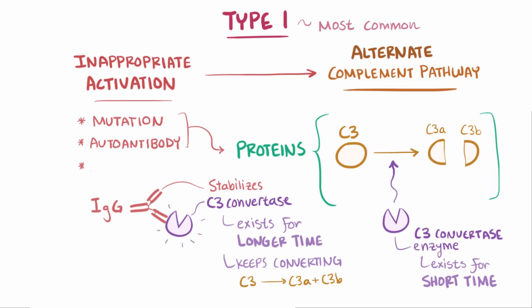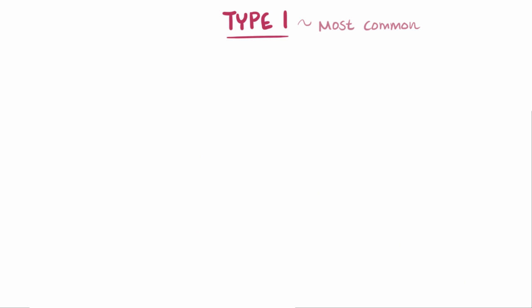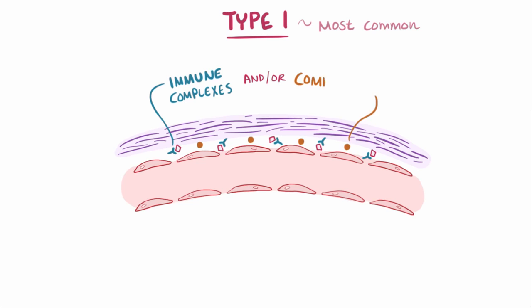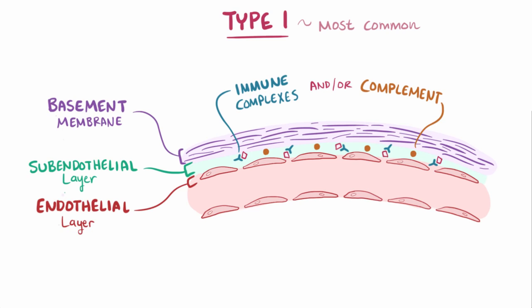This special IgG autoantibody is called nephritic factor, or C3NeF, and is responsible for some of the cases of type 1 MPGN. Since in this situation there's inappropriate activation of complement, there are no immune complex deposits with the complement deposits. Either way, the actual mutation or autoantibody triggering all this trouble isn't always known. But what is known is that the immune complexes and/or complement deposits end up in the subendothelium, meaning between the endothelial layer and the basement membrane of the glomerular capillaries.